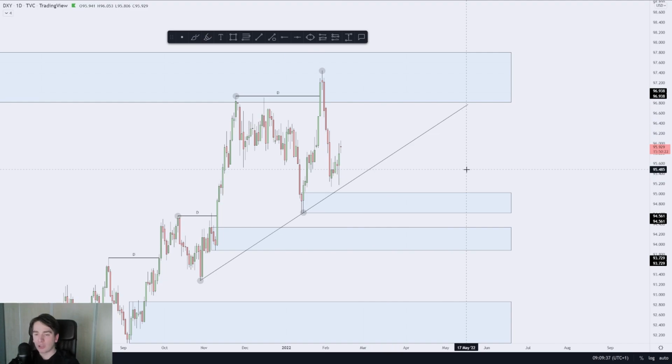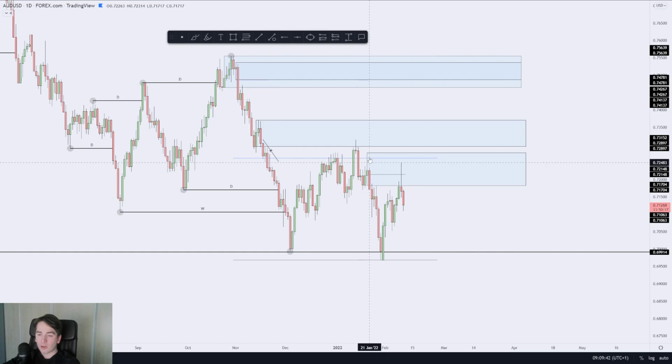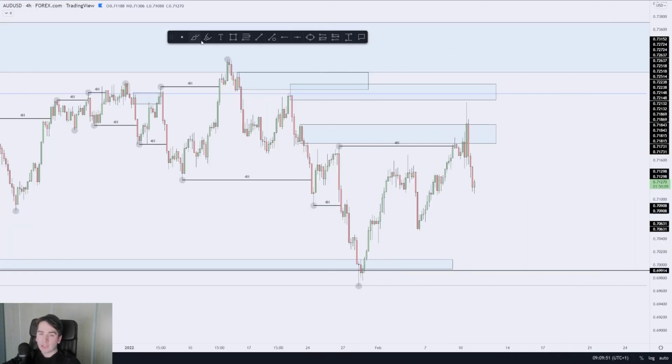Let's head over to Aussie dollar. So Aussie dollar, perfect reaction to this area of daily supply, which we've been pointing out all week long. Then looking at the 4 hours, pretty much as I explained yesterday, we were waiting for that push down lower. Sadly, we saw that massive spike up towards the upside. Personally, I haven't been trading Aussie dollar.